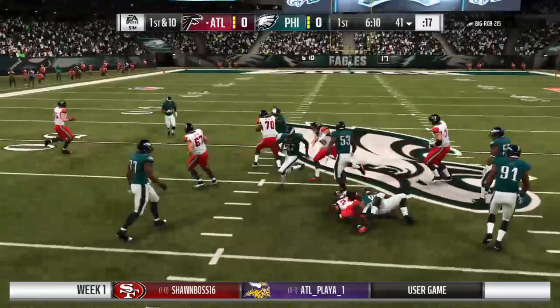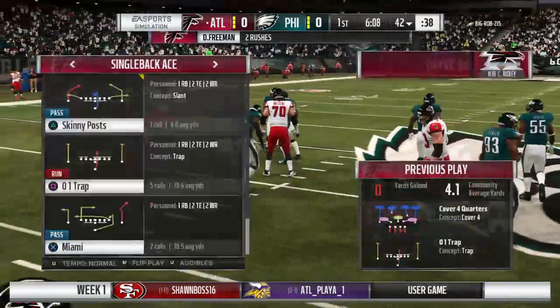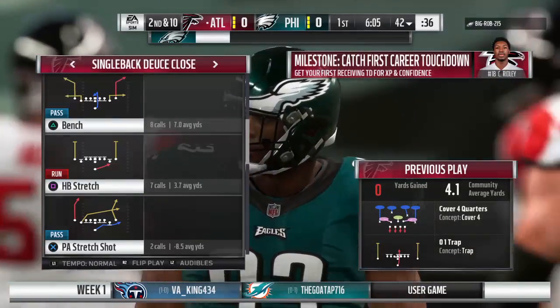This is Freeman on 1st and 10. And he is swallowed up right at the line of scrimmage. No gain on the play.